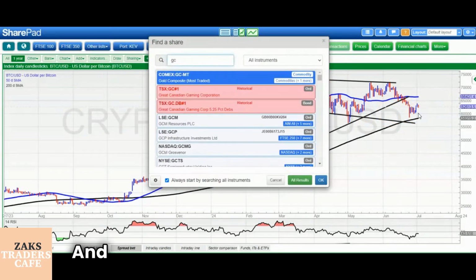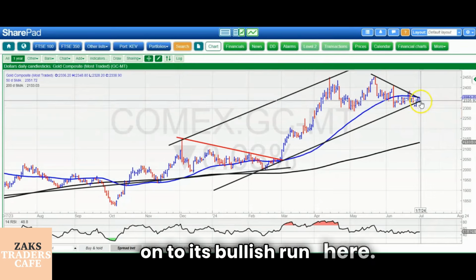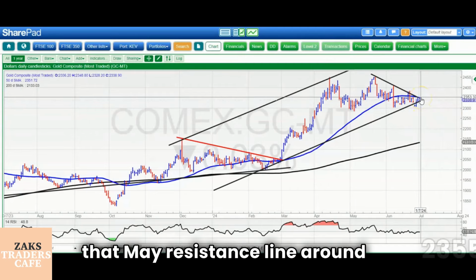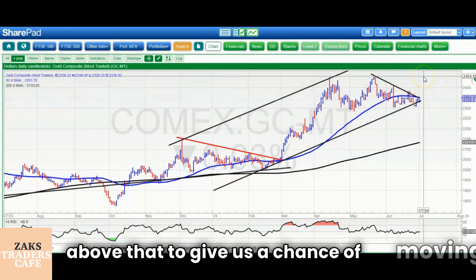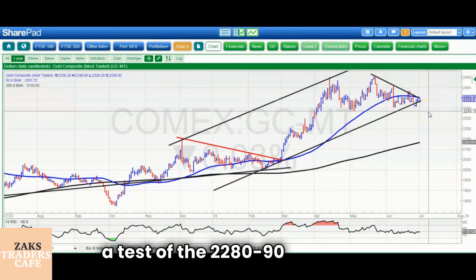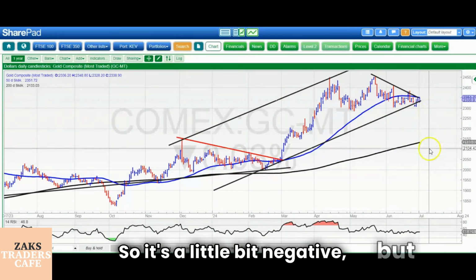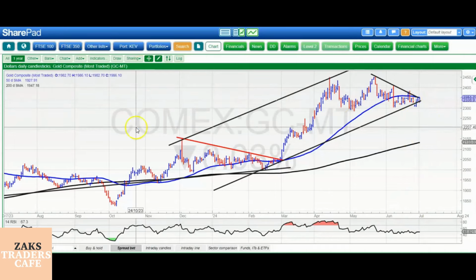Moving on to gold, and here another market trying to hang on to its bullish run. Here hitting the 50-day line there and that May resistance line around 23.55. We want to see an end-of-day close above that to give us a chance of moving up to 24.50 again later this month. Otherwise, it looks as though probably there'll need to be a test of the 22.80, 90 area. RSI 48, so it's a little bit negative, but basically it's a market going sideways.